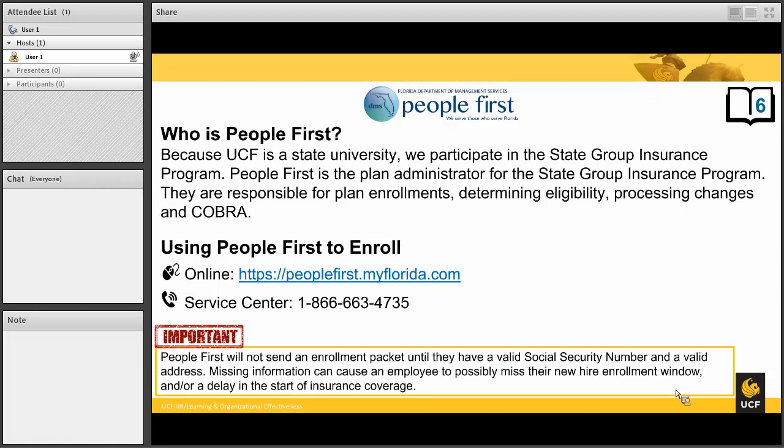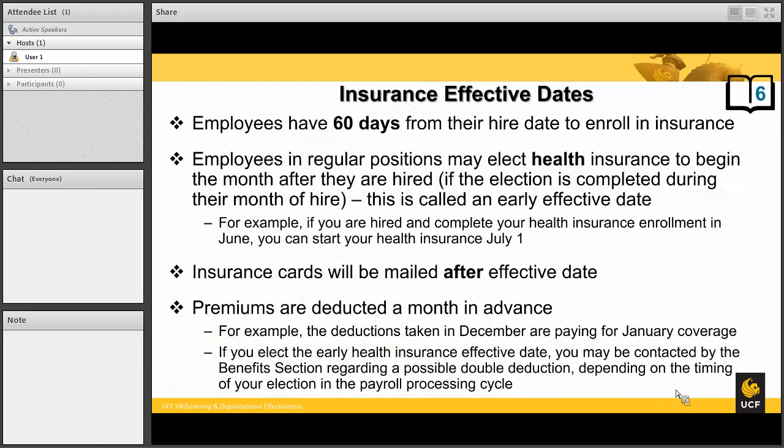With that People First ID number, you are able to enroll in your insurance by either logging into the online portal, which is listed on this screen, or you can call the service center Monday through Friday from 8 a.m. to 6 p.m. at the service center number on the screen. The magic number is 60. 60 is the number of days in which you have to enroll in your insurance during this initial new hire period. So 60 days from your hire date.